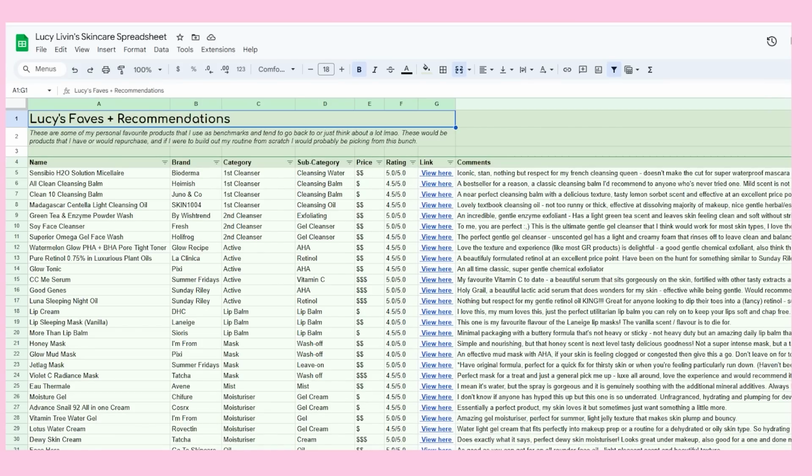Also, I did make another spreadsheet. If you don't already know, I do have a skincare spreadsheet where I track all of the skincare I test and try. And I'm not trying to become Lucy the spreadsheet gal, but it just felt like the most sense in terms of trying to rate them. So I will reveal the spreadsheet at the end with all of the ratings.